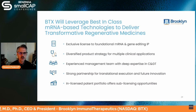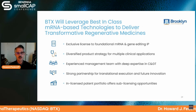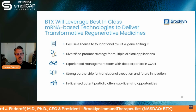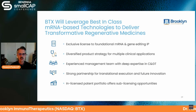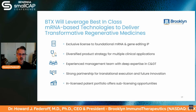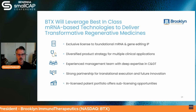So in summary, Brooklyn will leverage best-in-class mRNA-based technologies to deliver transformative regenerative medicine. We have exclusive license to foundational IP, mRNA, and gene editing. We have a diversified product strategy for multiple clinical indications. We have an experienced management team with deep expertise in cell and gene therapy, strong partnership possibilities for translational execution and future innovation, and the in-licensed patent portfolio offers the possibility for sub-licensing opportunities. Thanks very much.